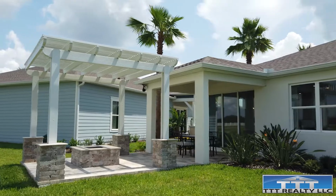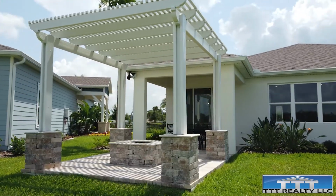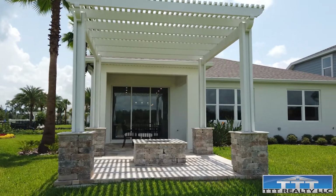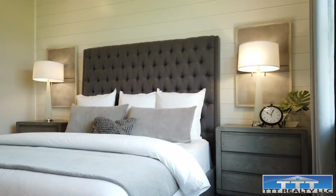This house also has a really nice covered lanai. This particular one shows an extended lanai, which is an option that is available. But even the basic lanai is plenty of room to sit out, enjoy the sunsets, have a cocktail, have your morning coffee. The owner's suite is tucked back behind the living area.